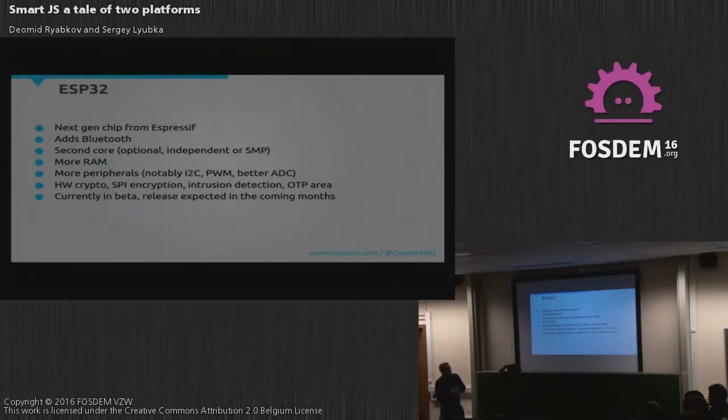The silicon is in beta. We actually do have beta silicon, and we are starting to play with it. The release date is in a couple of months, so we plan to have full support by the time it goes general availability. Smart.js should be there.